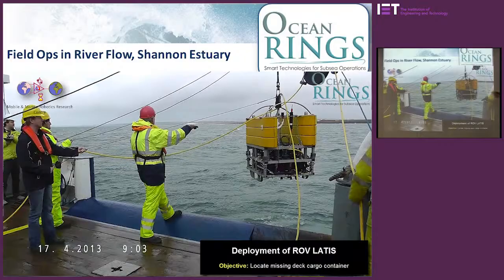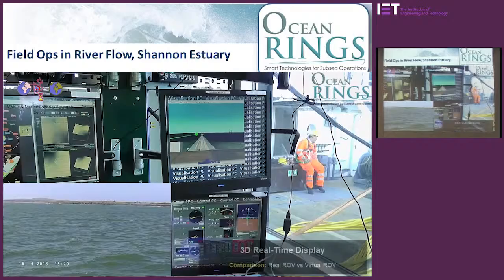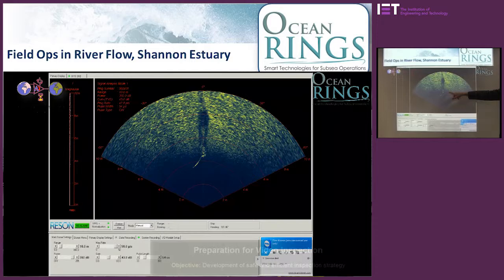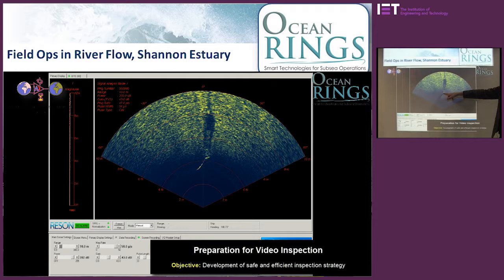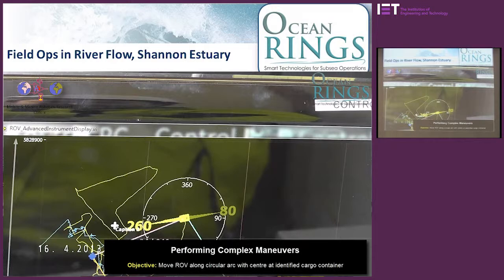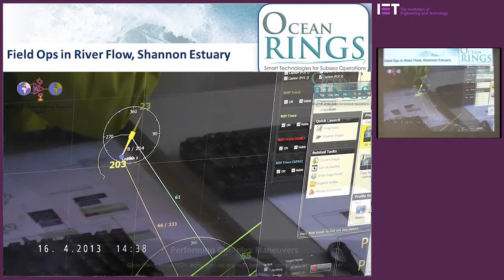So this is a deployment of a robot we built and developed in our own centre in the Shannon Estuary. So we have 1 or 2 knots of running riverine flow. We were in an emergency response exercise searching for lost cargo from a ship that went aground. So this is the virtual image in the older version. This is the forward-looking sonar. We've detected the shadow from a target, and so that's likely our target. And here we are getting the robot to fly semicircles around the identified target so that we can survey the target in the 1.5 meter flow of the river at the time of that operation. So to get a pilot to manually fly the robot around the target in a 1.5 meter flow, it's just simply not possible.